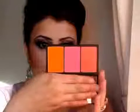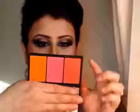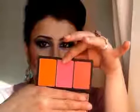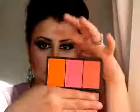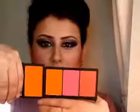So this is the Pumpkin palette. I think this is one of my favorite palettes because it has such attractive colors. This one is called Pea Pie, which must be pumpkin pie, and this one's called Squash in the middle, which is a beautiful kind of corally pink color. And then this is such a bright orange color. This is called Lantern. So you can see side by side that they are the same. They're absolutely the same product. So if you get the Pumpkin palette, you'll be lucky enough to get the limited edition Aruba blush as well.